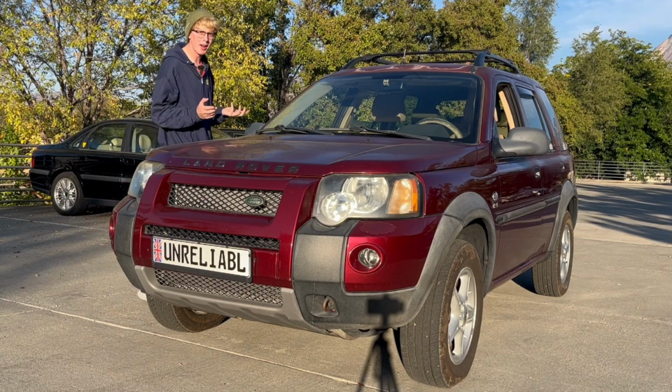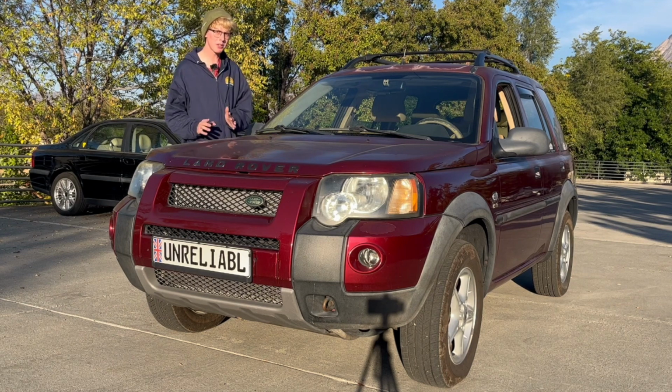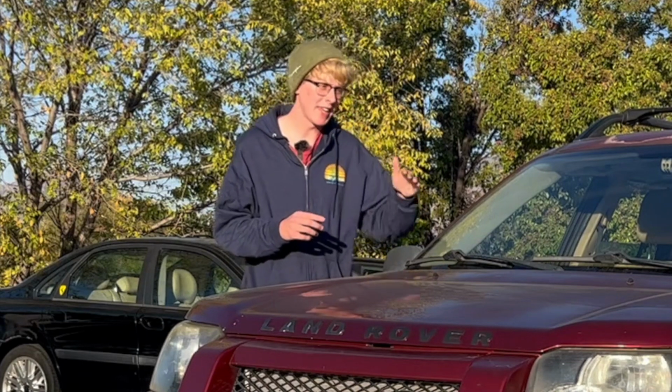It's quite funny when you think about it. This car went from being my loudest car to my quietest car. I mean, the starter motor actually makes more noise than the engine that it starts, which is pretty bizarre.